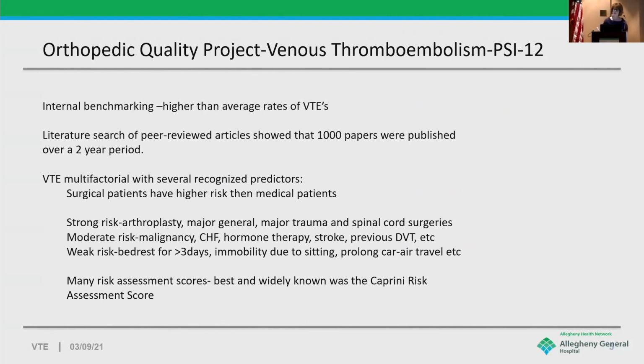Also, we keep in mind that VTE can happen to all of our patients in the hospital. However, it has been shown, and there are recognized patterns of high risk. For instance, surgical patients have a higher risk than medical. Patients have a strong risk if they have a hip or knee arthroplasty done, as compared to somebody who is immobile for 3 days at a lower or weak risk.